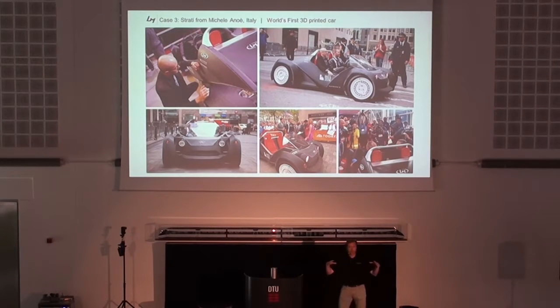After printing the vehicle, which took 44 hours, we took another 20 hours to refine some of the surfaces. So that's 64 hours. We're now taking that process to less than 24 hours to 3D print a car. Not just the body parts, but the actual structural components of the vehicle, also including the hood, the trunk, the seats, the dashboard, all of that in one shot.